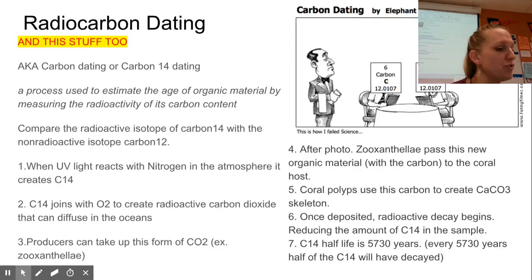Okay. So how does carbon-14 get created? And how can we use carbon-14 to figure out the age of corals? So in step number one, this isn't my forte, so I'm not totally sure how this happens. You might have to ask Baker or something. But when ultraviolet light reacts with nitrogen, that energy can cause it to react. And we have a ton of nitrogen in the atmosphere. It can create carbon-14. Normally, carbon is carbon-12. But when ultraviolet light reacts with nitrogen, carbon-14 gets created.